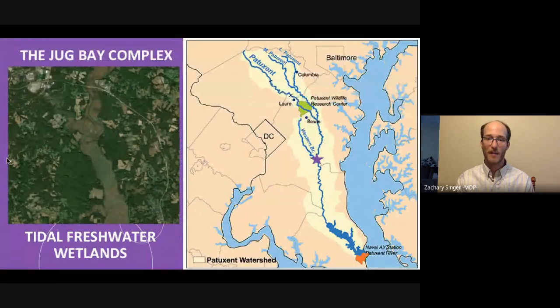So if we look at the map on the right, Jug Bay is located at the position of the purple star. So Jug Bay is along the Patuxent River, kind of at the midpoint of the Patuxent River, where the western branch flows into the Patuxent. Looking at the aerial on the left, you can see Jug Bay as the kidney-shaped thing in the center. Jug Bay itself is a tidal freshwater wetlands that's along the Patuxent River.